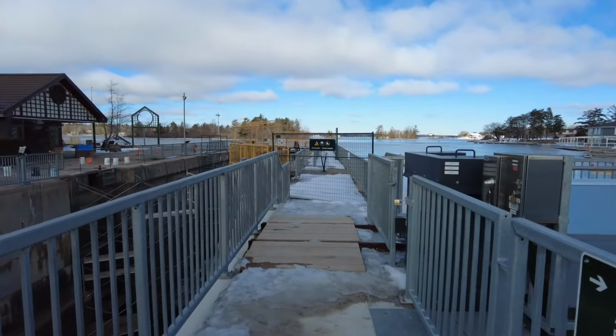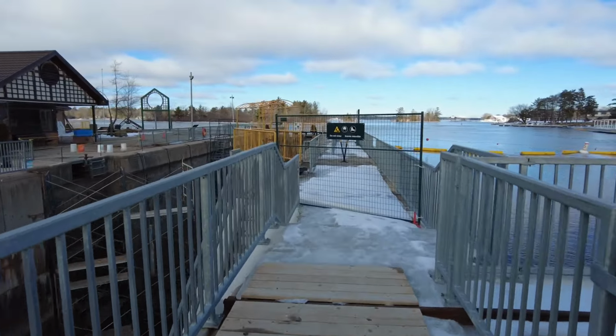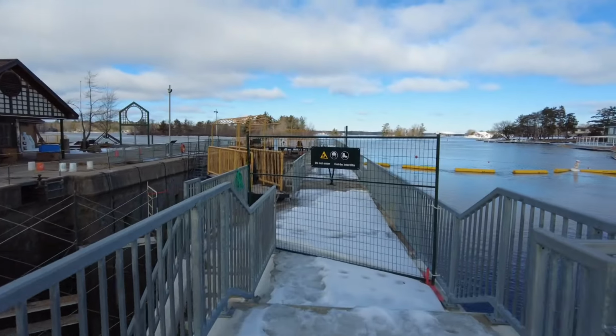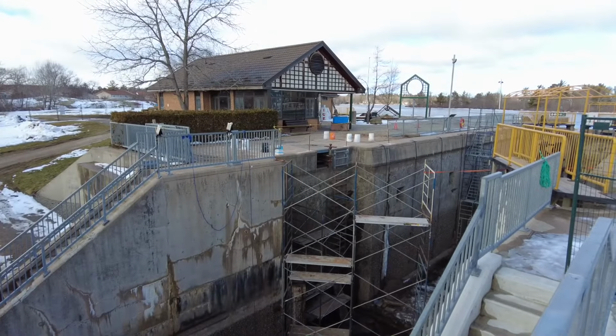There we are. Woo, safely made it. So here we go. That's what they are doing. That's what all the construction is about.